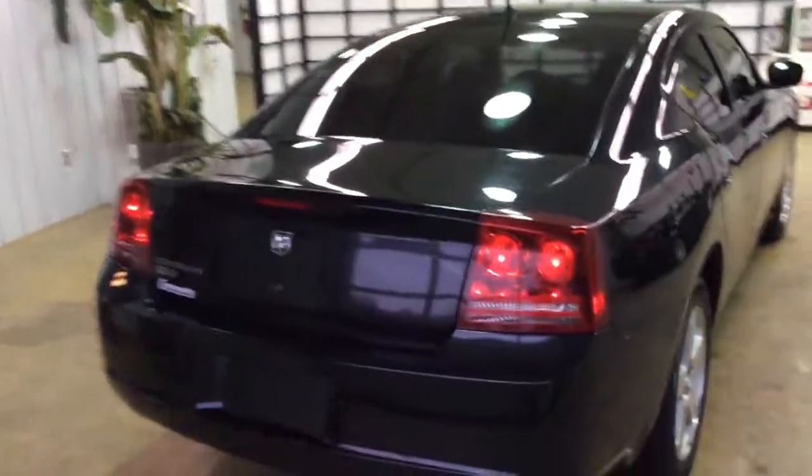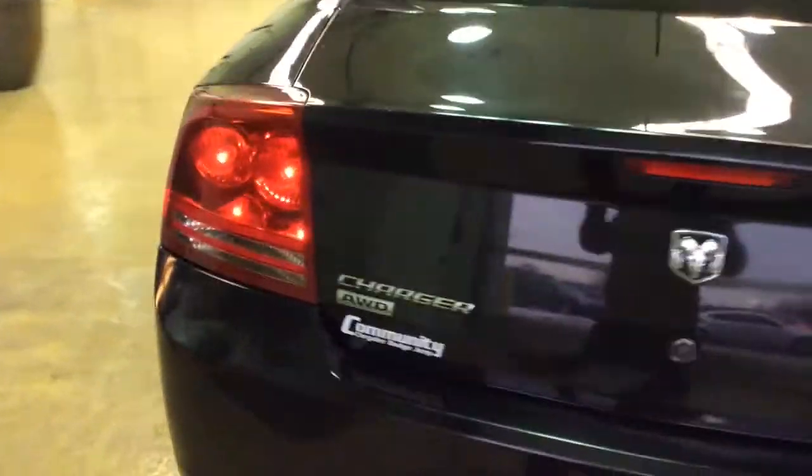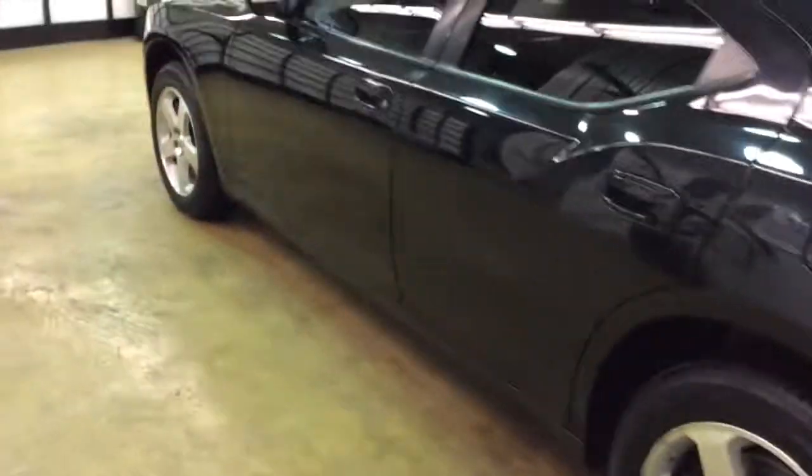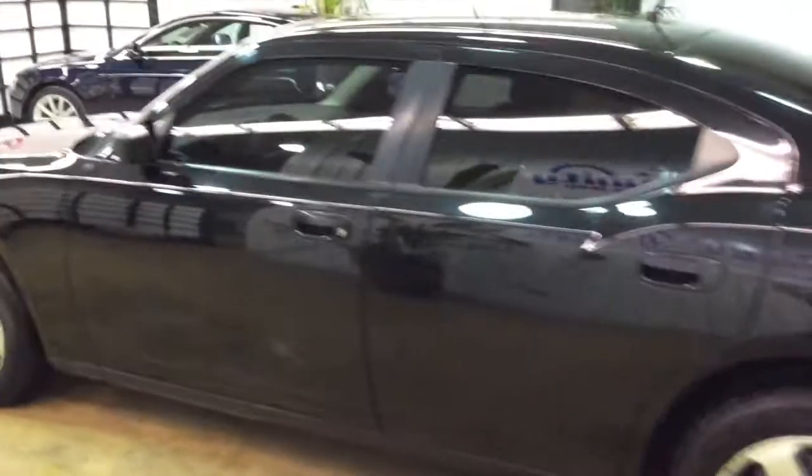This is an all-wheel drive. It's powered by the 3.5 liter V6 engine with a 5-speed auto-stick automatic transmission. This is satellite radio ready.